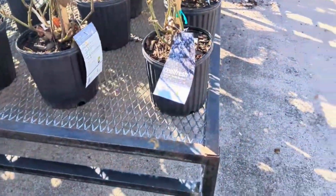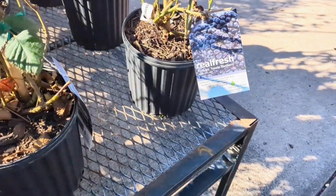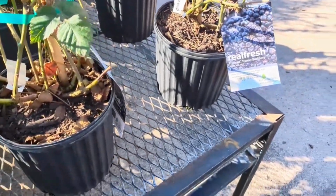Okay, here we have a bunch of blackberries.